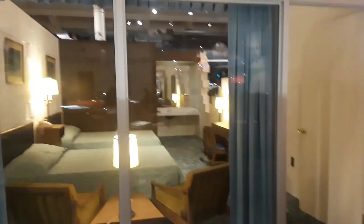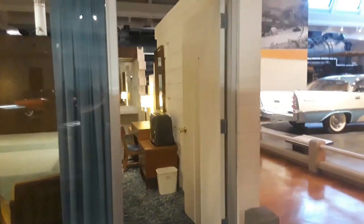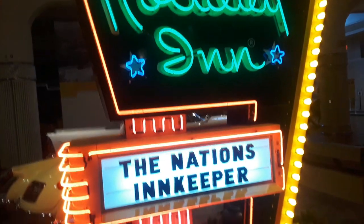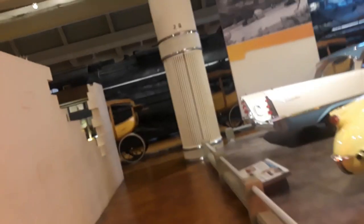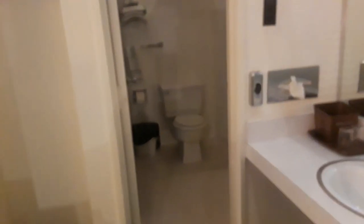They even go as far as to have an old Holiday Inn hotel room. Like, they took it brick for brick, even down to the trash can. Now look at these neon lights. If you come over here, you can actually see the interior of the bathroom. They even put a trash bag in the trash can to make it look really good. That shag carpeting.